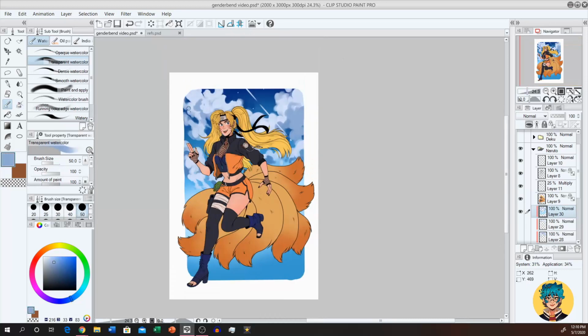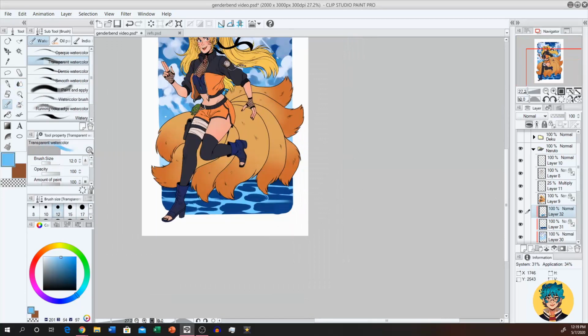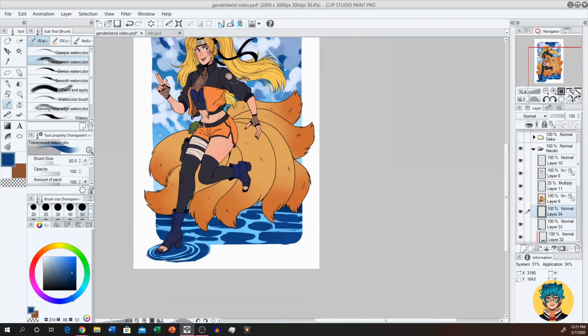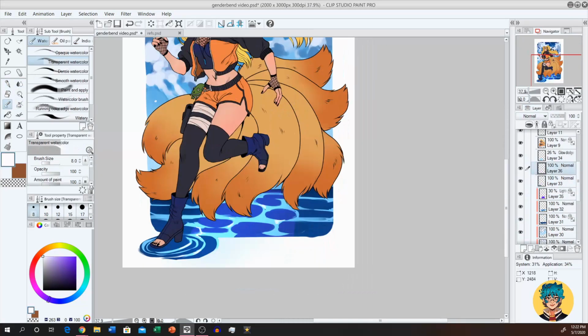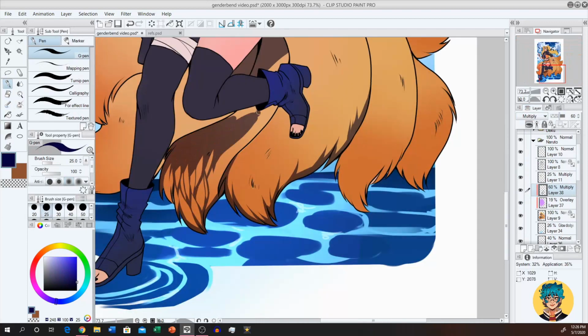I did intend to both add a little Rasengan in the hand that's open, and also to put the chakra on the feet, like a little effect. I did add in the Rasengan later, you'll see it in the final product, but I completely forgot the energy on the feet, so I might have to add that in too.